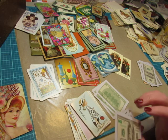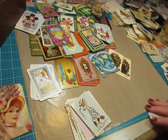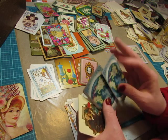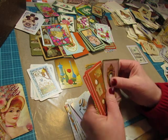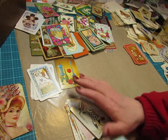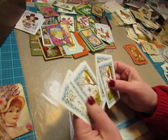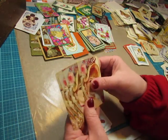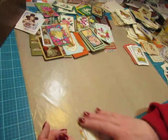Looks like I've just been using the backs and not the fronts. I like the globes and the Norman Rockwell. I think I'll let the watches go. Keep the glassware. I'll keep a couple of those. I like this one. I think somebody must have sent them to me because I didn't have a whole deck of them.